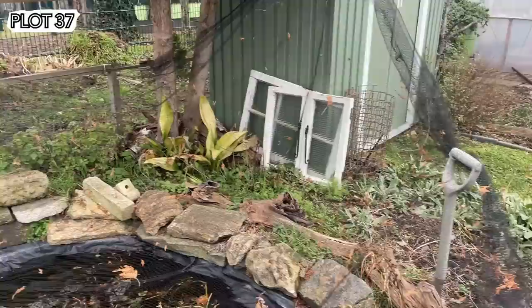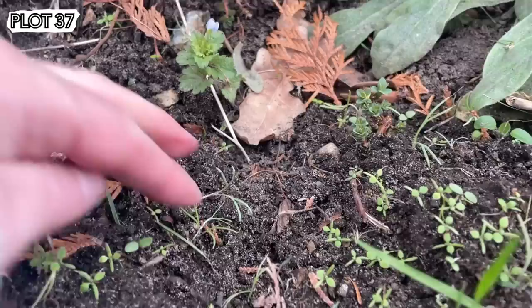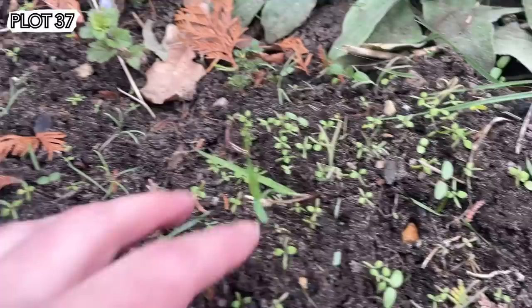I've got those windows I've got to make a cloche with. Actually, I must remember that. Put some wood aside to do that. Loads of stuff coming up in here. I think a lot of it's weed. We've got grass and things, but there are Californian poppies coming up, which is nice. We'll try and save some of them when we're weeding this out.